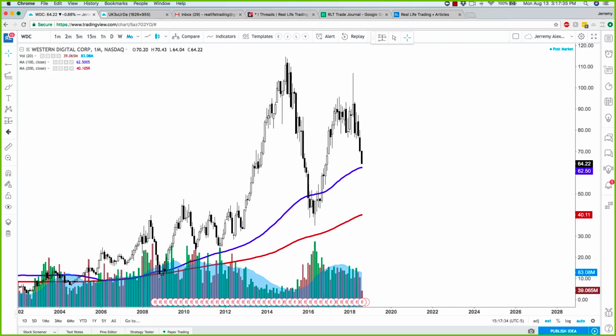The 100 simple, you'll notice last time on a monthly, we did pause there, but for a brief period of time. That certainly could happen again, where we pause there, but most likely we'll have another dip very similar to what we did this time. So if you want to look at Western Digital and get a general idea of what it might do, kind of go back and back trade this little time frame right here on a daily or weekly.